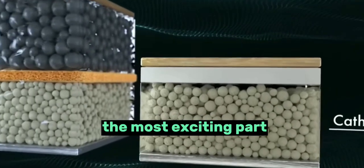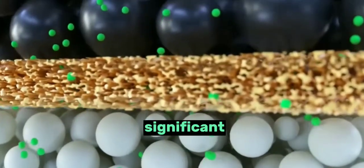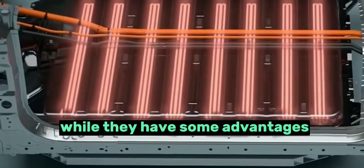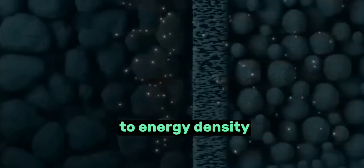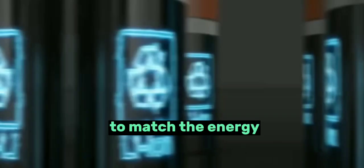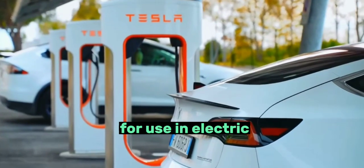The most exciting part is that these new models will be powered by sodium-ion batteries, which offer significant advantages over traditional lithium-ion batteries. While they have some advantages, such as improved safety and cost-effectiveness, they also have their limitations, particularly when it comes to energy density. As a result, more sodium-ion batteries would be needed to match the energy capacity of lithium-ion batteries, making them less suitable for use in electric vehicles.